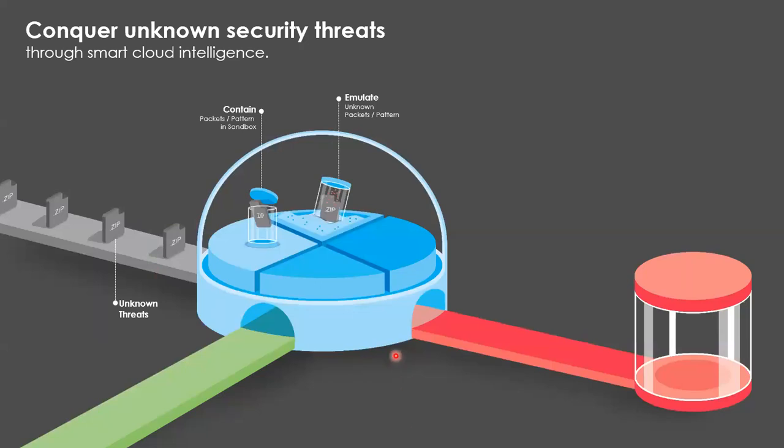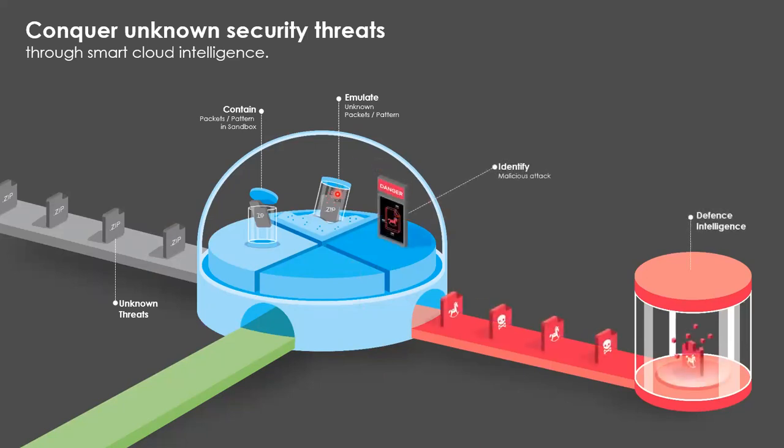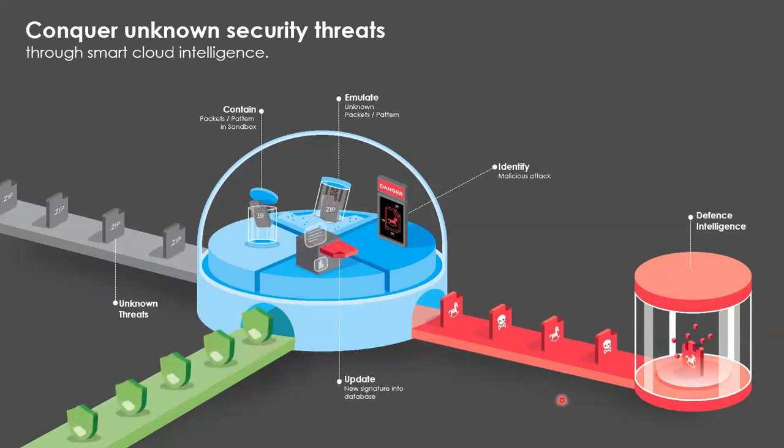So what we have the ability to do on our firewalls is contain that traffic, those packets, sandbox them and upload them into the cloud. The cloud then has the ability, using artificial intelligence, to figure out what that traffic is and whether or not it poses a threat. It does it pretty quickly. And once it's seen that, it's then able to update the signatures for all other devices and let them know, hey, this is good, let it through, or this is bad, don't let that through.